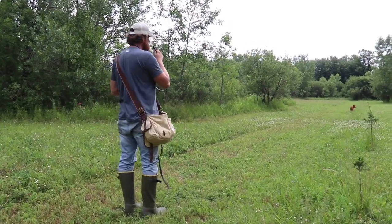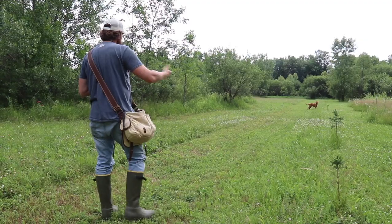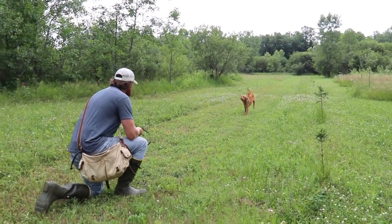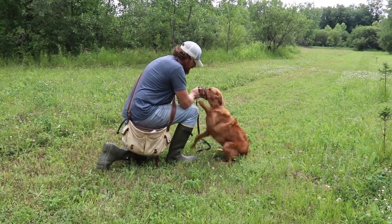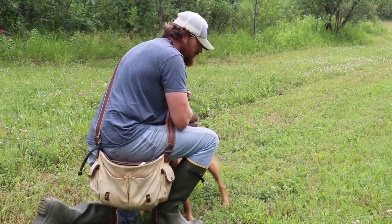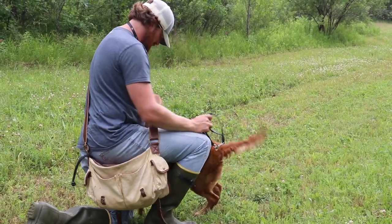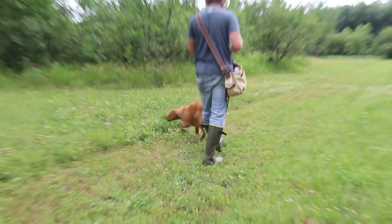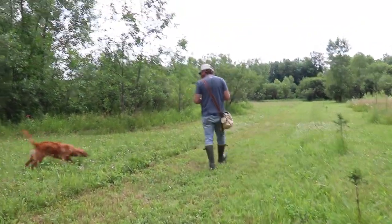So she chases a little butterfly there and thinks that's fun. Come here, come on. Good girl, come on. I get down. That's the best way for me to get her to come in, is getting down. If I don't get down, she doesn't come to me nearly as well. So I gotta figure out how to form the habit of recall a little bit better with her. So for now, I'll do what I need to do to get her to me.